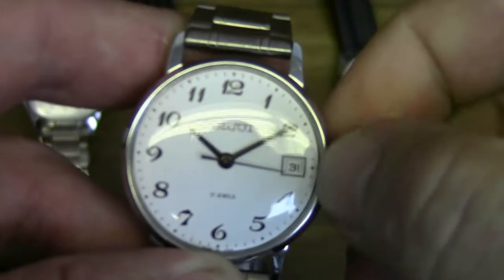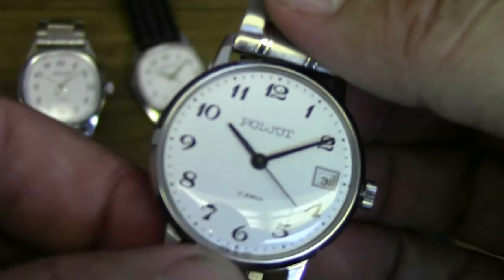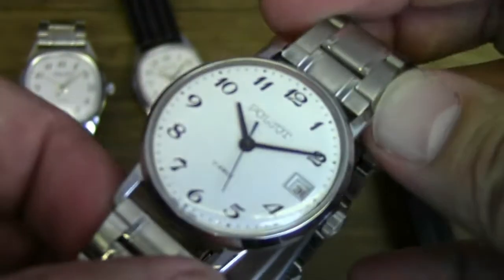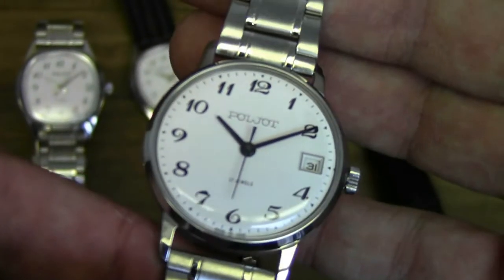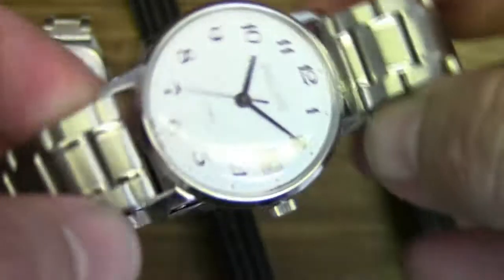And I'm going to wind this up now because I want you to see it working, because these were all just serviced by a master watchmaker. Every one of these has been serviced to be working properly within specs. So that alone is something you just don't get when you're picking these up on the secondary market. So there's this vintage round.